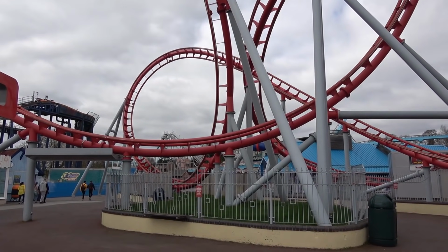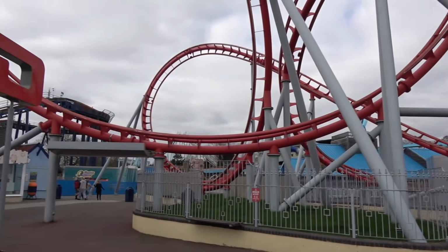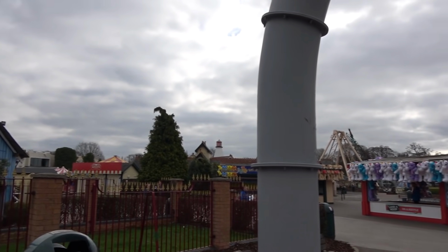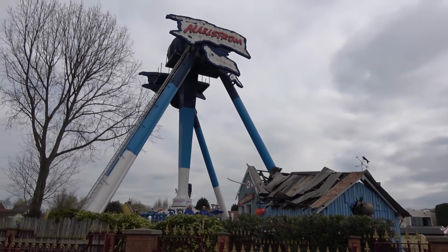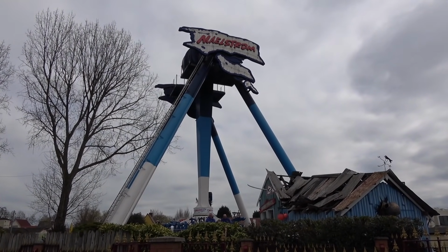But overall I'm impressed with operations. Shockwave trains are going round, they're soon getting all the harnesses checked and everything. Up next I'm going on another one of my favourite rides here at Drayton Manor, located just behind me. It is Maelstrom, the Intamin Gyro swing. So let's go for a ride, and I'll see you when I come off.